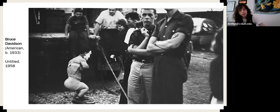There's a lot of photos of the person on the left, the little person who we can see is being treated as an animal, as something to be gawked at, or a person in a freak show, which, as we know, didn't end until the mid-1900s. And so Davidson was also able to capture a lot of really horrific parts of American history throughout his photography.